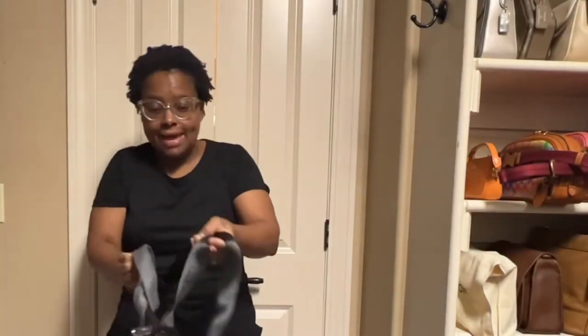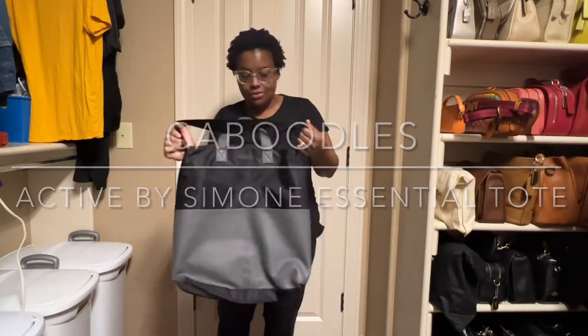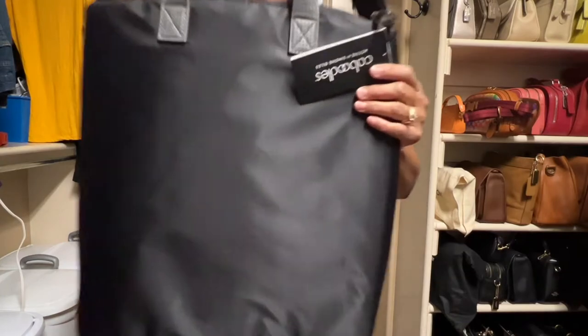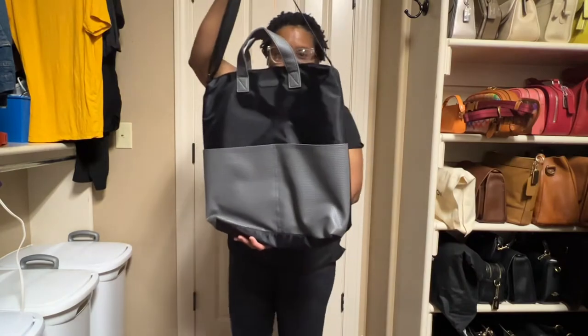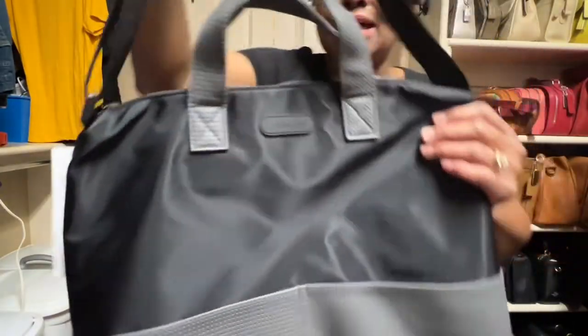Tote. This is the Active by Simone's Essential Tote, and I did purchase this one twice because I really love this bag so much. I use it for a work tote. It is the perfect size. As you can see, this is the newer one, the one that I use every day. I anticipated that it may break down, so I was going to just change it out with this one, but I have washed it multiple times and it has not broken down.